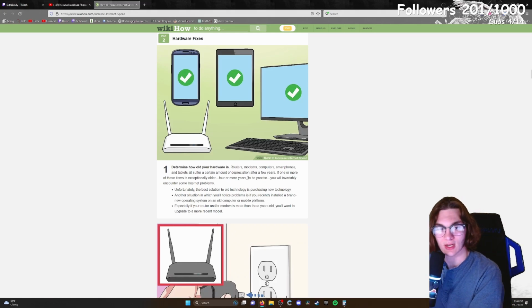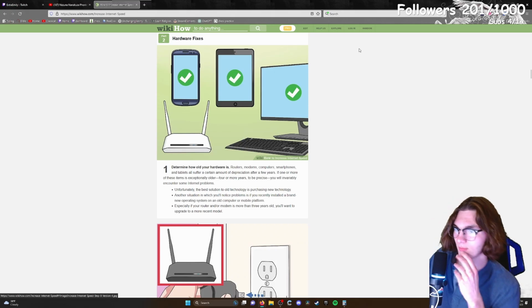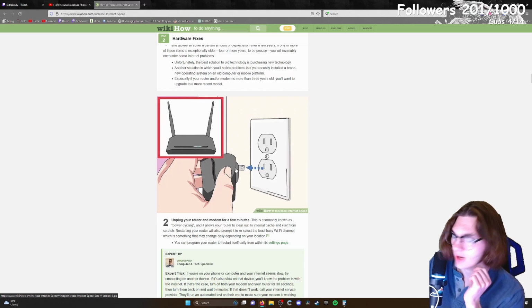I don't know. My dad just got the router a year ago, two years ago now. It's not that old. Shouldn't be a problem yet. And it's not like we can afford to fix one. And also, I got a separate router to piggyback off of the main one.